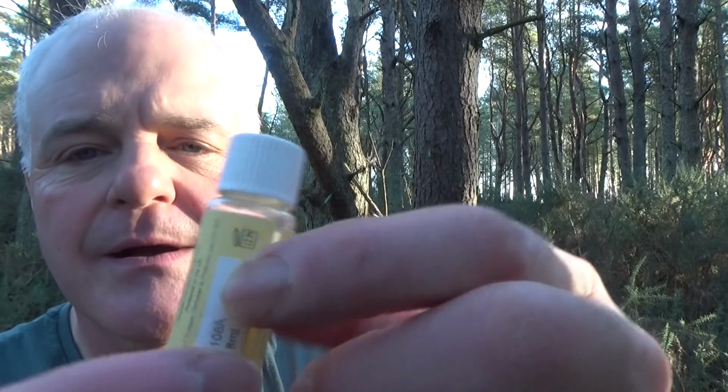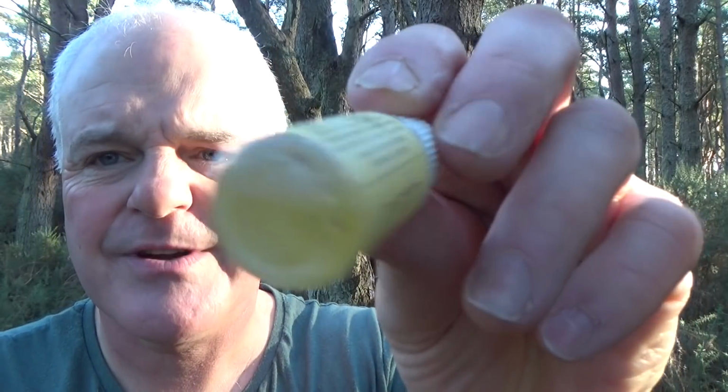Right. I've got a little thing of aftershave here. I noticed that it was in my travel bag. It smells like Superdrug Forest Fresh, which is quite apt for having a shave in the forest. So let's just put some of that on. Wow, that's a lot. Yeah, it is Forest Fresh. That's what it is.